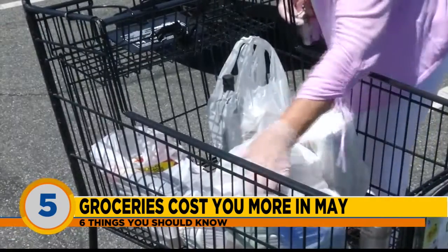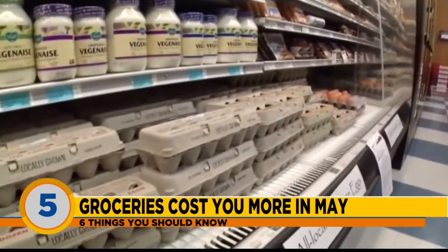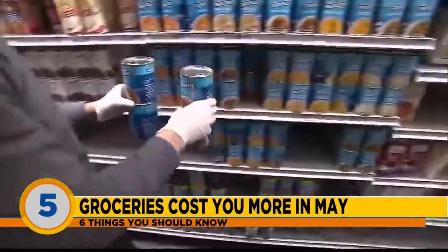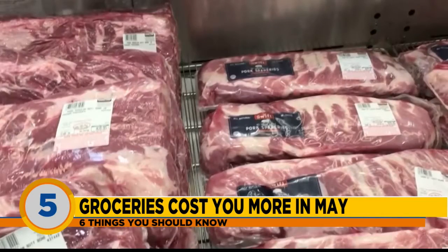The volatility in pricing is partly due to supply chain issues caused by the COVID-19 pandemic. Meat prices have been rising as major processing facilities shut down because workers have been getting sick with COVID-19. Another trend is the unexpected increased demand caused by so many more people eating at home during quarantine.